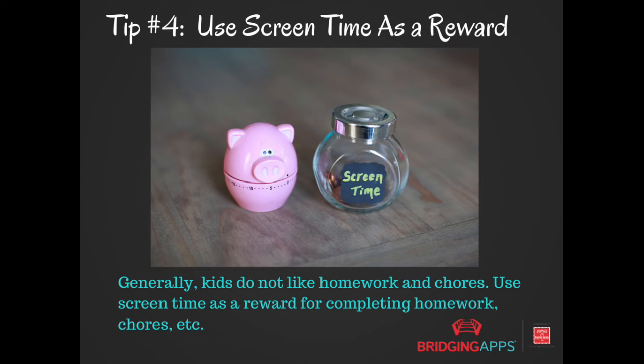Number 4, use screen time as a reward for completing homework, chores, etc. Generally, kids do not like homework and chores. Parents can help them complete tasks they dislike and reach certain goals regardless of how they feel about them by offering screen time as a reward for accomplishing goals. We know how much kids love and value their screen time. Some parents change their internet password daily and give a time frame for responsibilities to be done before their child can have access to the password. This works well for families with older children and more than one child.